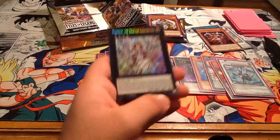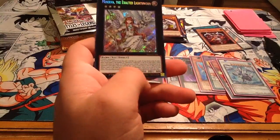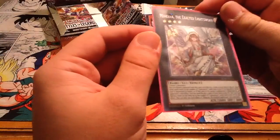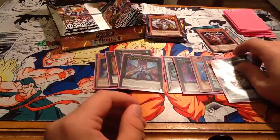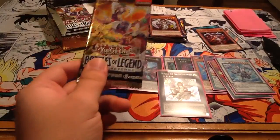Minerva, the Exalted Lightsworn. Oh, my God. We actually pulled it. This is actually the most expensive card in the set. Oh, my God. That is awesome. Wow. Minerva, the Exalted Lightsworn. Oh, my God. That is awesome. Alright, so we have 2 packs left in this first part. Let's see what else we can get.